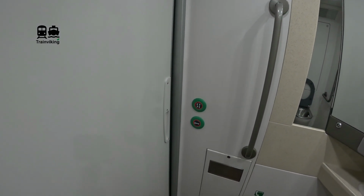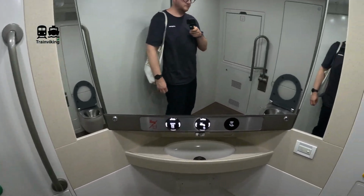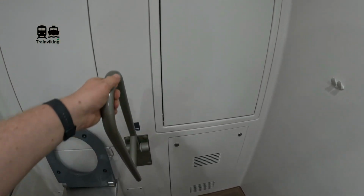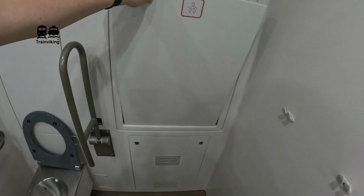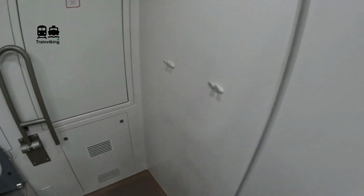Also located in coach number 3 is the bigger accessible toilet. This toilet is rather big. You find some extra support bars for people who need this, and obviously you can also change your diaper for little babies over here, as you can see. I really like that they have these also within the regular normal toilets.